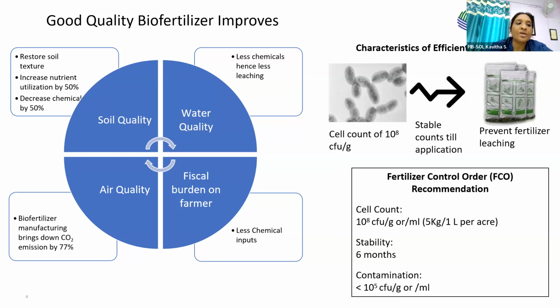We have to increase the nutrient utilization, and we have to decrease chemicals by 50%. We have to improve the water quality. By using good biofertilizer, we can reduce chemicals and prevent leaching of chemicals. We have to improve the air quality, because when we make chemical fertilizers, for every ton of chemicals that we produce, we are liberating a ton of carbon dioxide. That can be prevented. And the farmer's fiscal burden is also reduced, because he is going to use fewer chemicals.